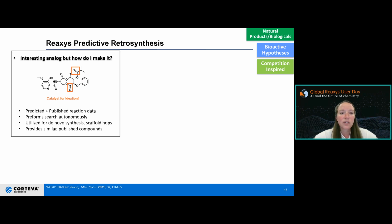Moving on to the retrosynthesis, predictive retrosynthesis. This is something that I use and the team uses quite often. It's a great catalyst for ideation. So as you learn more about an area, about your SAR, you begin asking questions like, what happens if I remove an oxygen? Or in this case, maybe the carbonyls highlighted in the orange boxes. And these searches provide both predicted and published reaction data. Additionally, they perform searches autonomously, which is fantastic because you can look at several different structures, several different parameters with a search, and come back within an hour or two and then review the results.